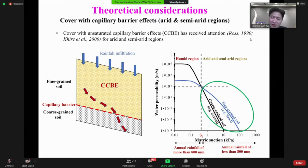That's exactly what has been used in the so-called capillary barrier effect, which you can see on the left-hand side here. Now, in our traditional saturated soil mechanics, fine-grained soil has a lower permeability. Sorry, coarse-grained material has a higher permeability than the fine-grained soil. You are absolutely right when you consider the soil saturated, but in the unsaturated zone, it's just the opposite.